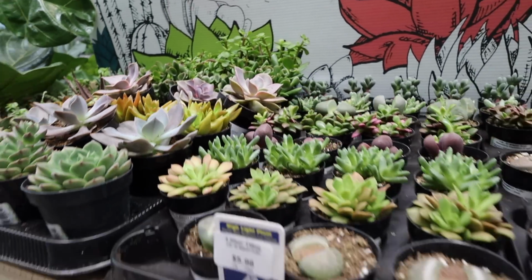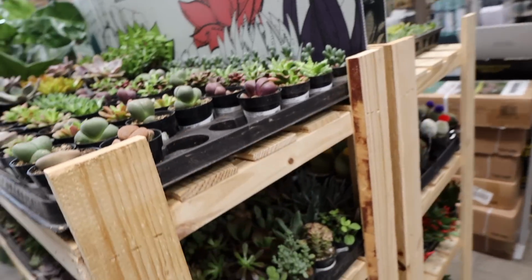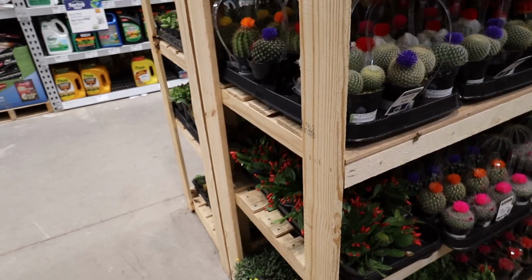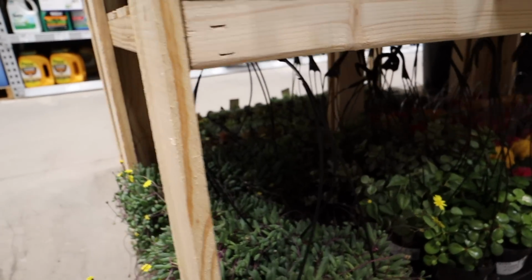But all of their succulents looked so healthy and nice. They must have just gotten them in. They had a lot of pretty cacti too. Don't really know why we do the fake flowers on them, but other than that, they're really pretty.